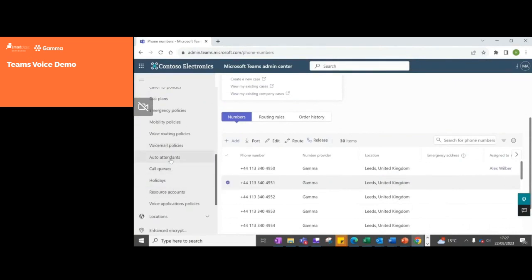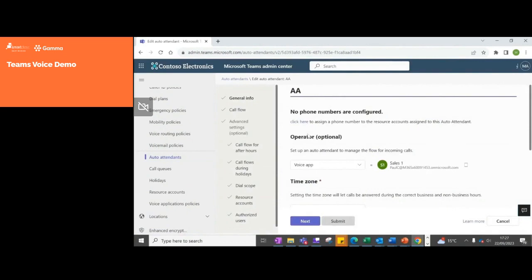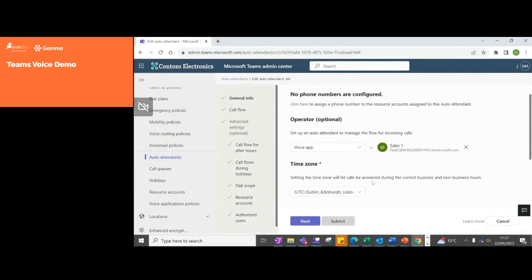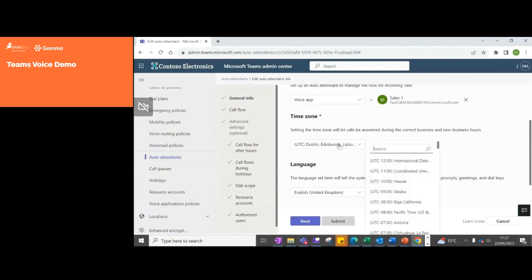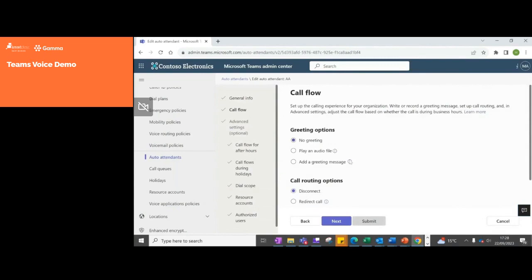If we go down into auto attendants, this is where we can see a list of auto attendants we've already created. If I click on one that I've already made before, we can see the number assigned to that auto attendant, we can click the time zone, the language we want to use as well. It's just a series of options that you can run through to see how it works.